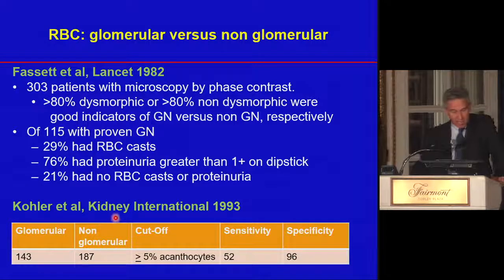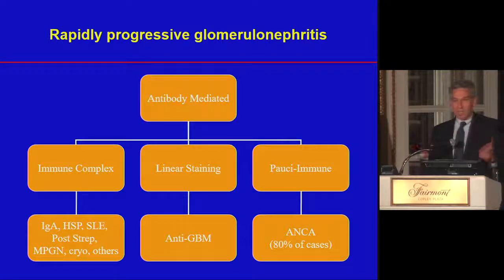This is another study published in Kidney International looking at glomerular and non-glomerular etiologies of hematuria. If you've got greater than 5% acanthocytes, those are much more specific for GN than other red cell abnormalities. At least on the first look, the sensitivity is 52% for a GN, and specificity is actually quite high. And if you repeat the urinalysis again and again, you can get the sensitivity a little bit higher. So it turns out this urine is not definitive either way for glomerulonephritis or tubulointerstitial disease with what I've been given thus far. So let's think about some of the glomerular causes.